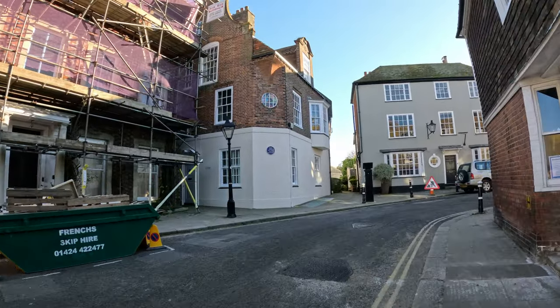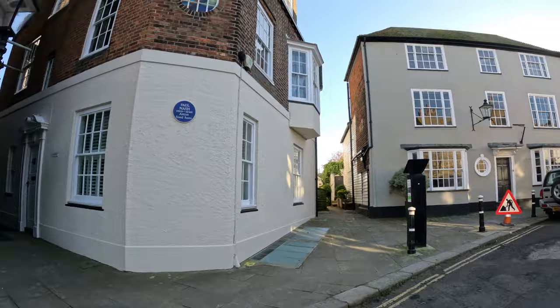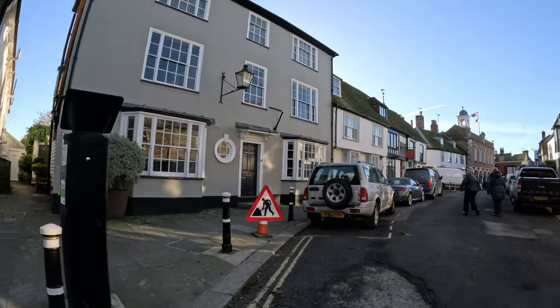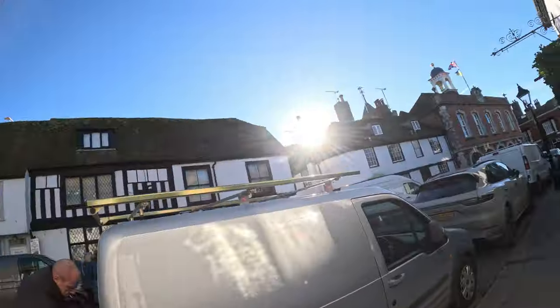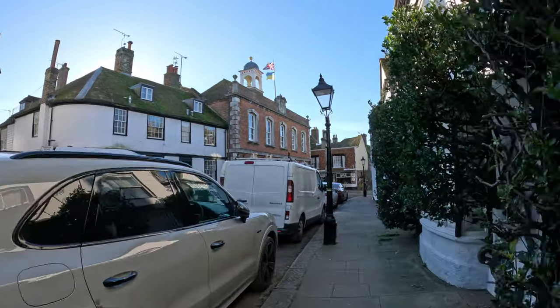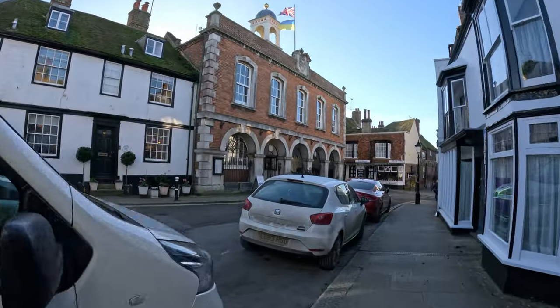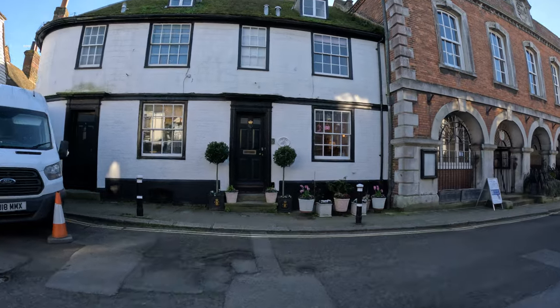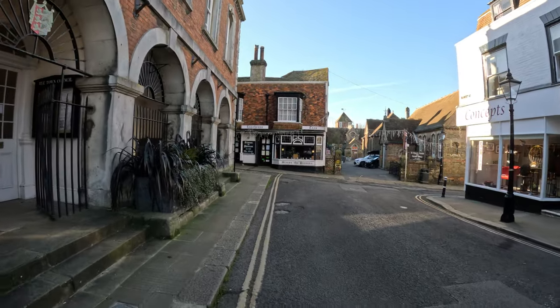Paul Nash, artist, lived here, 1889 to 1946. Wow, we'll be coming up to the historic part in a minute. You do not want to miss out on the historic part of Rye. Beautiful. The courthouse. Rye Town Council. Yeah, here's where the jazz festival was. The guitar shop's down there on the right.